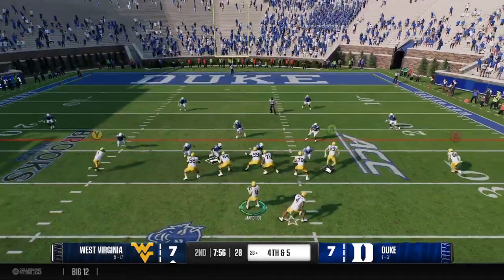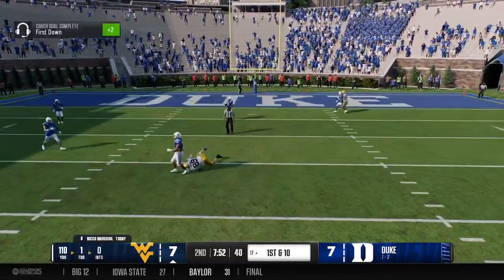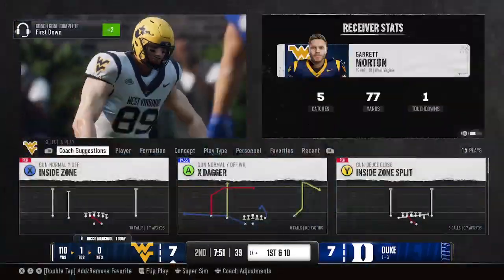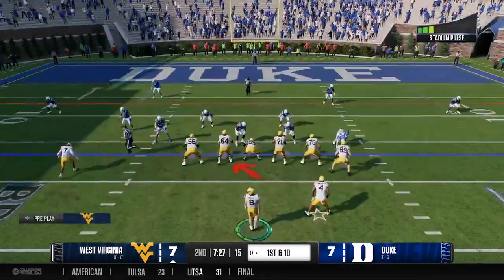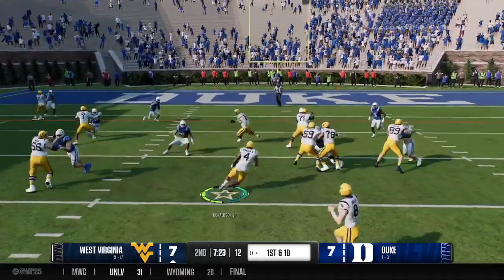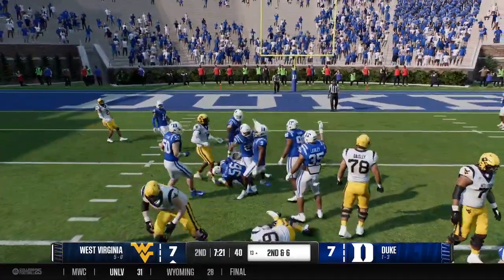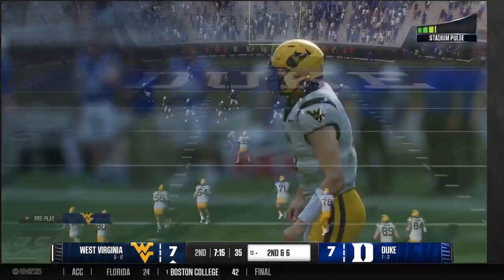What do you do here? He'll try to throw and pick up the first down. Just flying through the air like a superhero to make the grab. And the Mountaineers will line it up on 1st and 10. The run from the shotgun. You'll take 4 yards on first down every time, 2nd and 6.